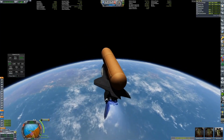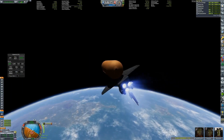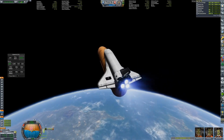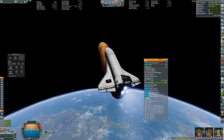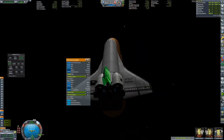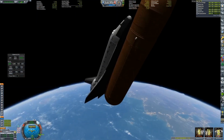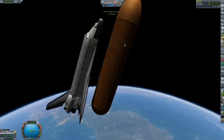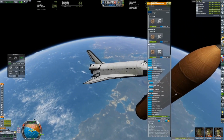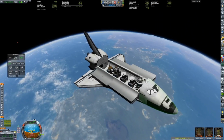But if we had to manufacture those vector engines each time, they would cost us millions of funds, because each one of those costs, I'm not sure how much, but they're really expensive, so we might as well try and reuse them. The Sarnis boosters are also kind of expensive to manufacture, as well as the Raptor engines, which is why we reuse the Starship, which you will see later in this episode.